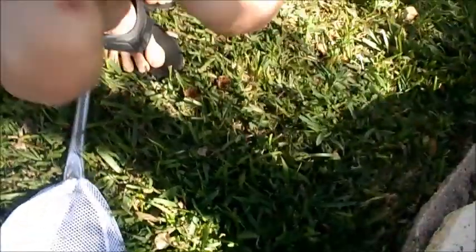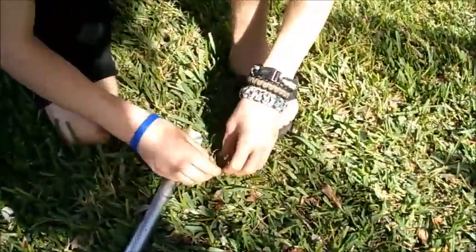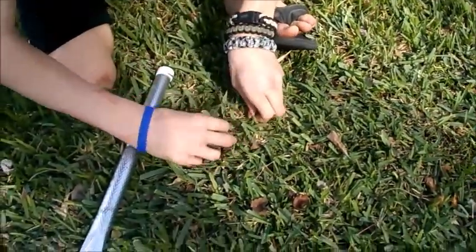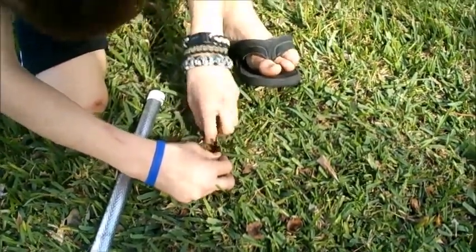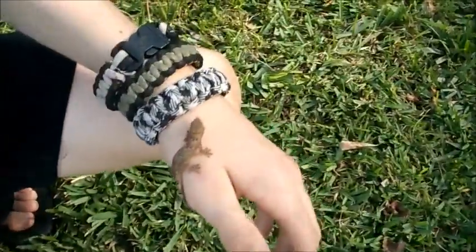That's a gecko right now. He's in your shoe. They can just burrow down in that grass. He hasn't lost his tail before either. Still got wings on it.